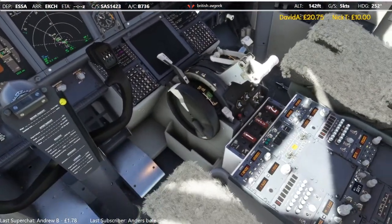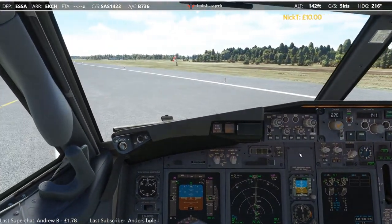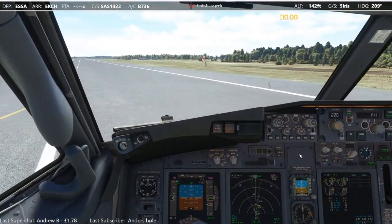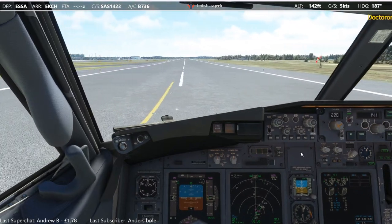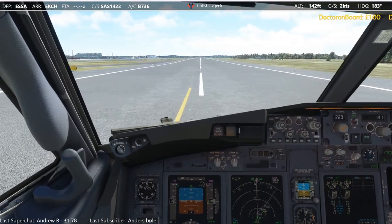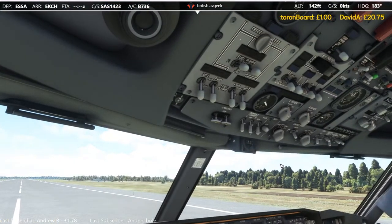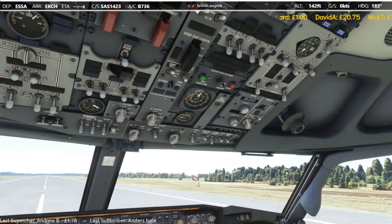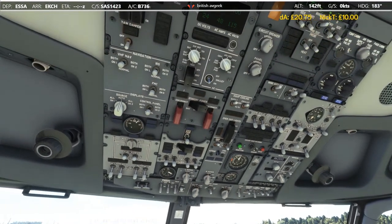And cleared to Copenhagen, Petit 1 Golf departure, Scandinavian 1421. Correct, call me for taxi. Scandinavian 1771, requesting taxi instructions. Could you say it again? Scandinavian 1421, taxi to holding point, runway 19 right. Holding point 19 right, Scandinavian 1421.